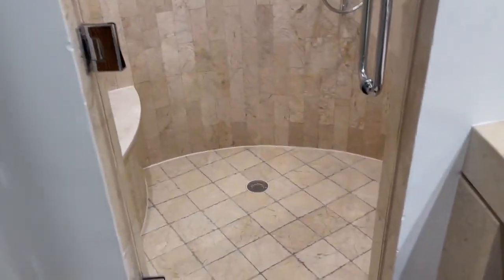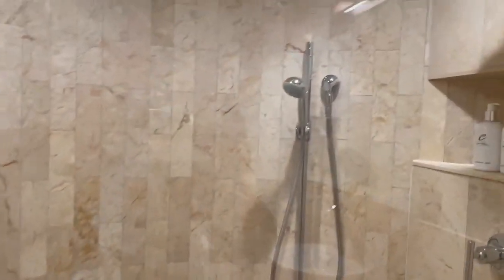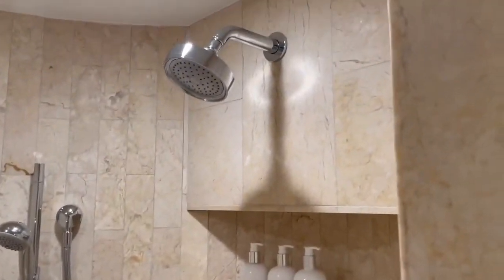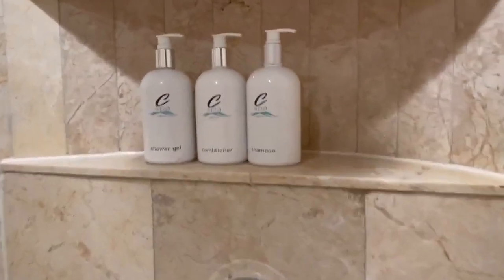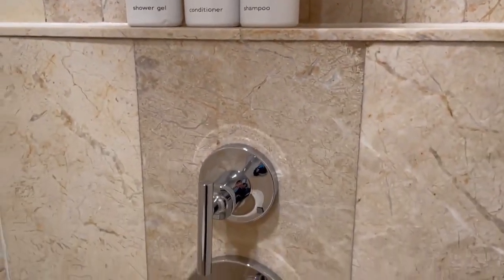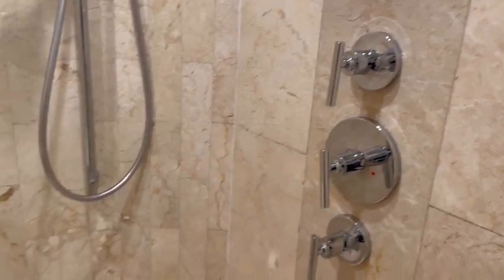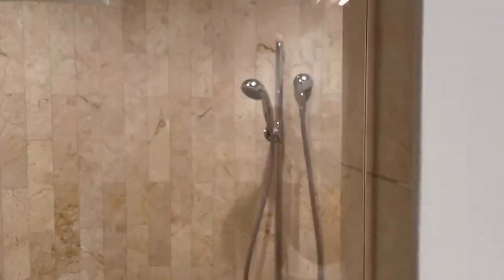And then you have this beautiful oval shower that has 2 heads and a seat and is very luxurious. Look at this. This is one of my favorite features. The double shower head. Very fancy. And then you have your bath products, your shower gel, conditioner, and a shampoo. Sorry, there's a little bit of an echo now that I have stepped into the gigantic shower chamber. Can't wait to jump in here and wash off the plane travel that we just had.